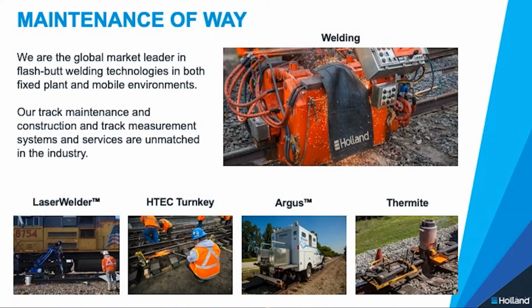To highlight a few things that Holland does besides flash butt arc welding, we have cutting edge laser frog welding technology that we developed and introduced into the market about 3 years ago. Along with our Holland turnkey construction services, we have our proprietary Argus measurement system and services suite, as well as the ability to perform more of the traditional thermite welding. So we are a full scale operating group.